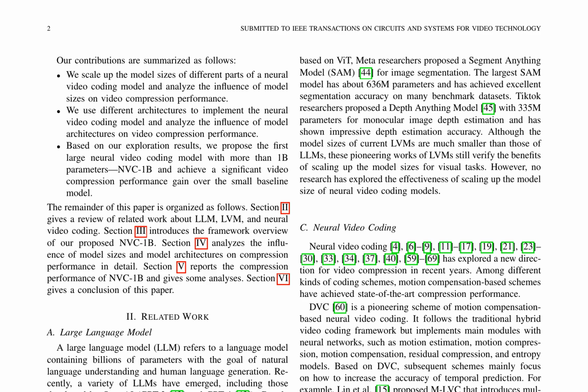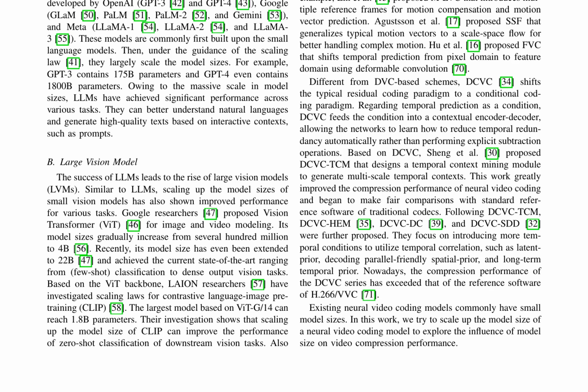In the context of large language models and large vision models, scaling up has led to significant performance gains. For instance, GPT-3 and GPT-4 have demonstrated improved natural language understanding and generation capabilities, while Vision Transformer and its variants have shown enhanced performance across tasks. In contrast, existing neural video coding models have small model sizes, and the effectiveness of scaling up these models has received limited research attention. Our proposed NVC-1B model is designed to address this gap.